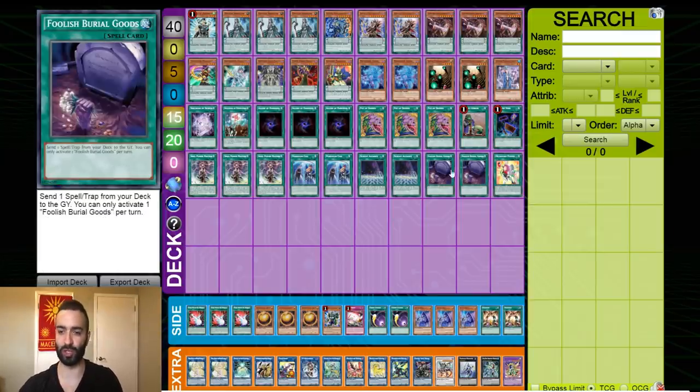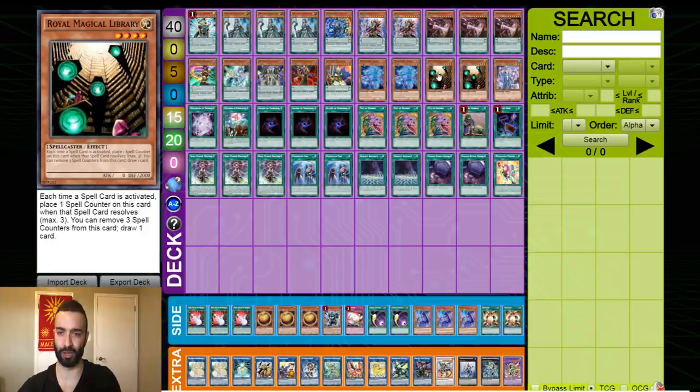So you're literally just playing three extra Upstart Goblins in this deck, which is what pushes the consistency of this build way crazier and makes Royal Magical Library literally Exodia and the best card in the entire deck. I've said this multiple times that it's not a boost whatsoever. I want you guys to see this.